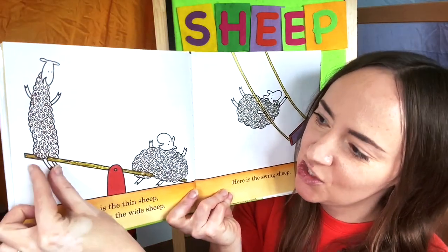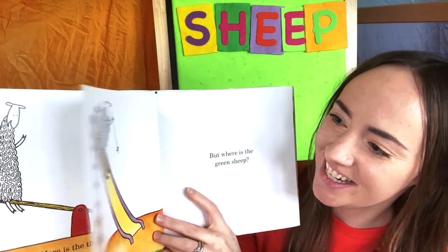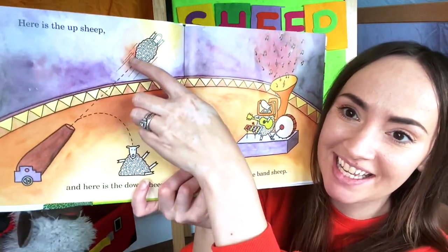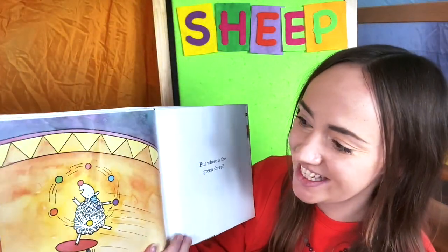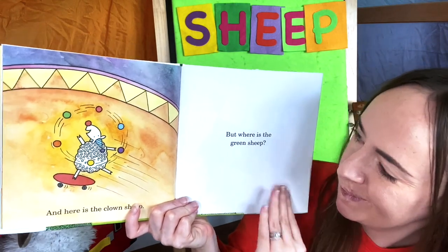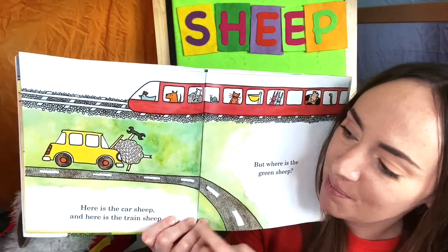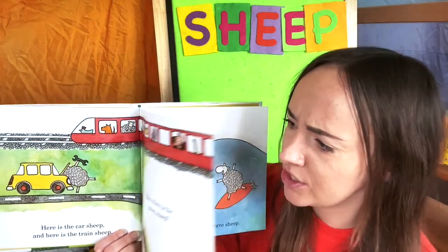Here is the thin sheep. And here is the wide sheep. Here is the swing sheep. And here is the slide sheep. But where is the green sheep? Here is the up sheep. And here is the down sheep. Here is the band sheep. And here is the clown sheep. But where is the green sheep? Here is the sun sheep. And here is the rain sheep. Here is the car sheep. And here is the train sheep. Choo-choo. But where is the green sheep?